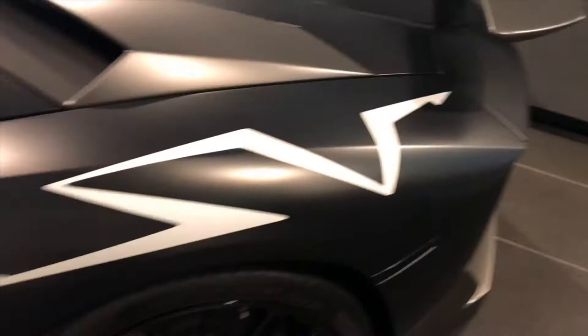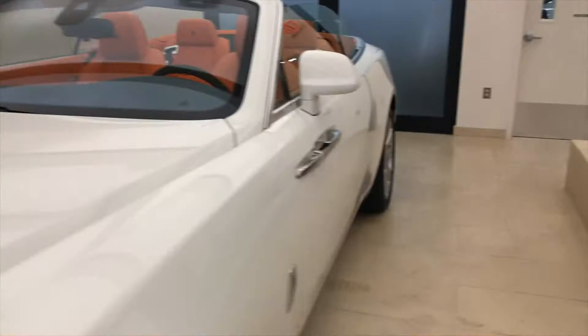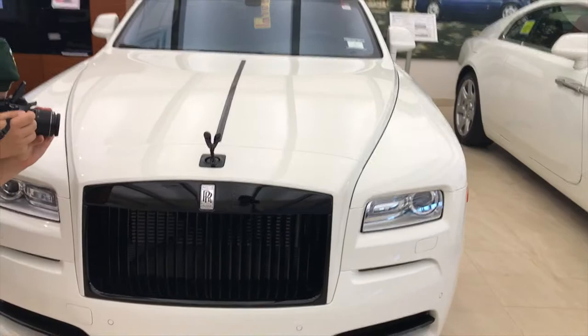This is definitely painted. I like the white. The white SV? Yeah. There's like three different kinds you can get. You can get the blacked out, you can get the silver chrome, or you can get like crystal. Yeah, that's gotta be crazy. I wonder how much that option costs. Can I ask? That's true.